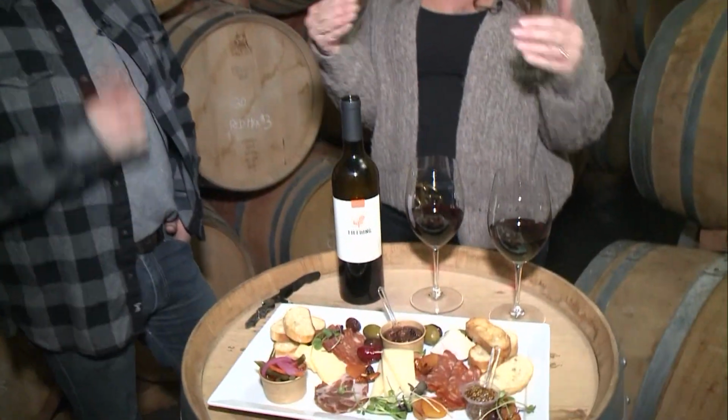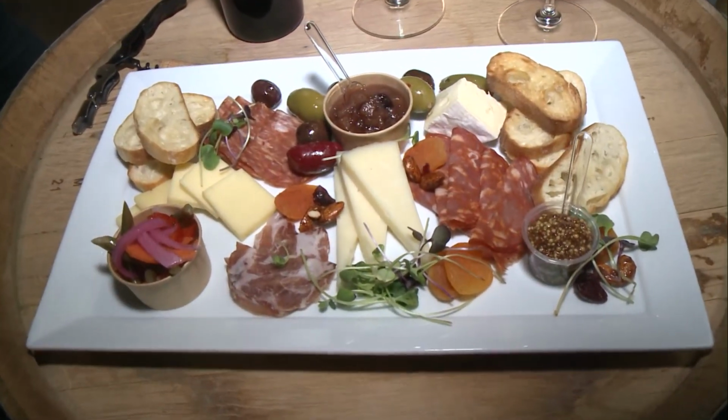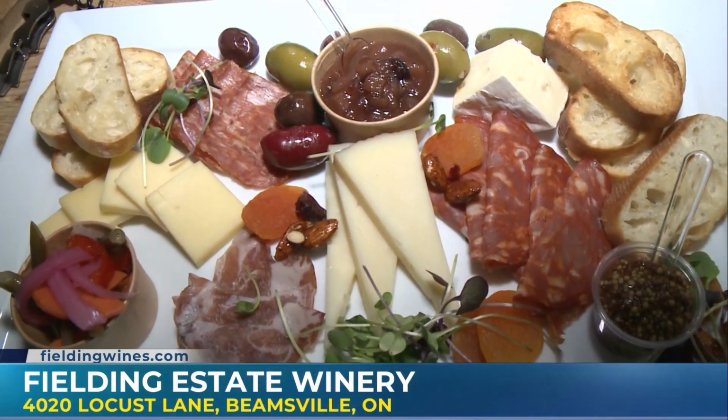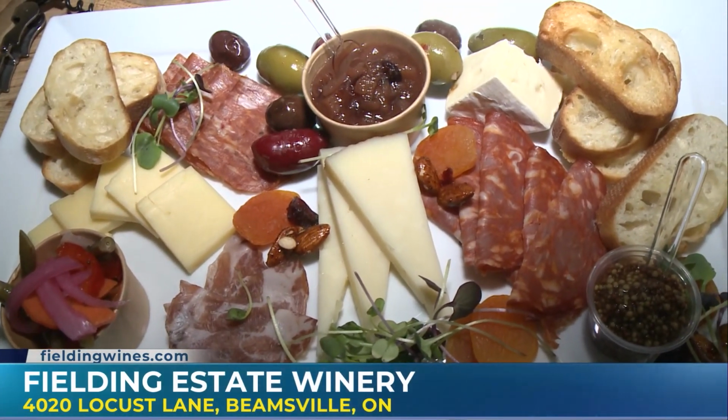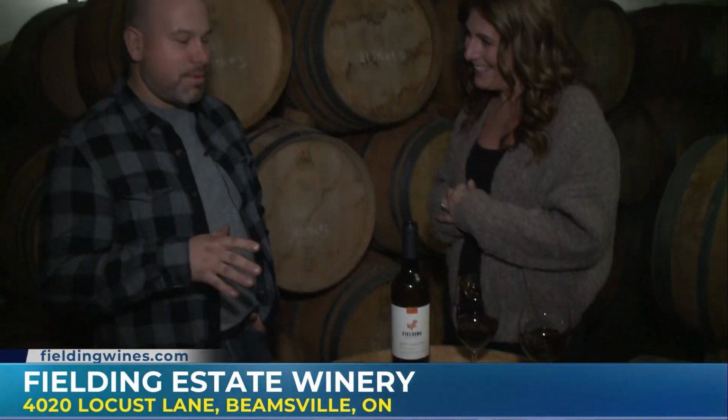Now, when you're pairing this wine, you've got a charcuterie board here. Good pair? I think this will work quite well, actually. There's a lot of different options on this plate from Chef Mitch, and the stuff he puts together outside for us is really fantastic. He knows what he's doing. Yeah, for sure. So I think the pairing will work quite well. I mean, this is a red wine that's drinking really well now.